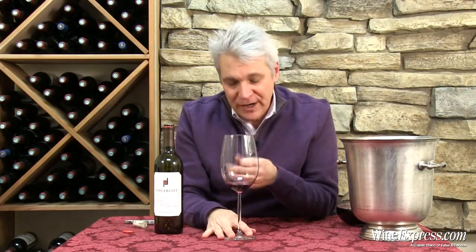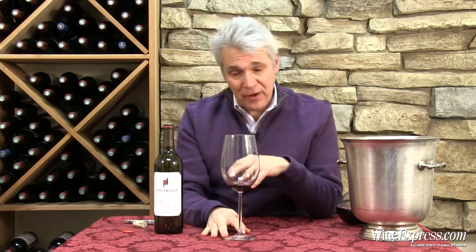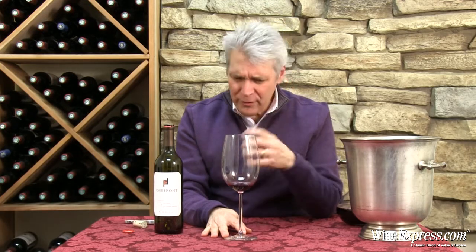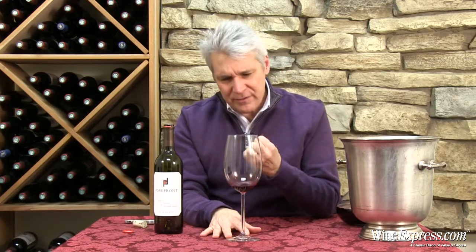Very nice. As I said, the idea is to have a nice forward wine, drinkable now, and that's exactly what we have here. The fruit comes right up front. You get that wonderful sort of black cherry, a little bit of blueberry on that, a little bit of licorice maybe. Very nice, very characteristic.